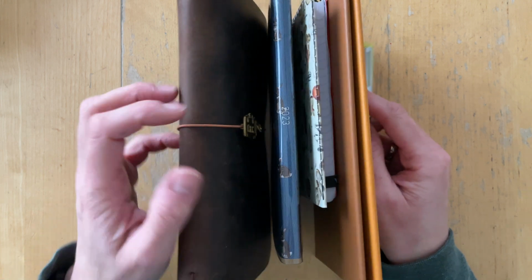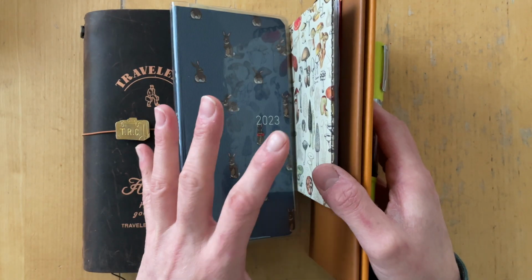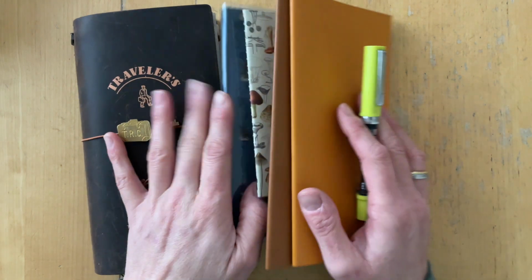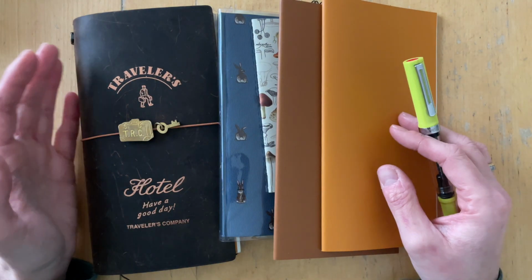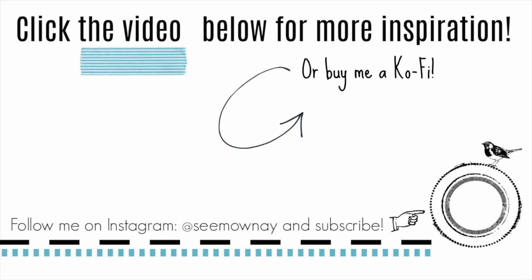I have just started using the Hobonichi Weeks, so I'm not 100% sure about how this is going to work out in the long run. I feel like I'm very minimal at the moment with my journals, and I'm really happy about that. This gives me a lot more opportunity to actually finish them. That's something that I really enjoy.